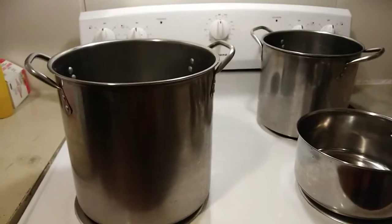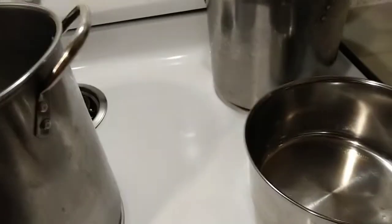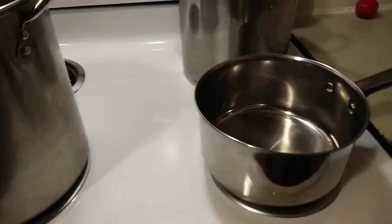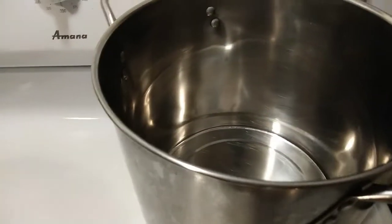To show you that I will be doing all three of these at the same time, I have my stainless steel pots. This big one is going to be for the pants. I'm only going to fill it enough. I'm going to use the whole bottle. I'm actually waiting, Amazon is on the way delivering my dye. But I'm going to use the whole bottle for the white pants, and maybe half a bottle for the other ones because I want a vibrant color.